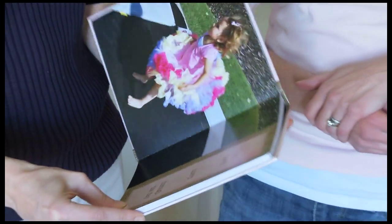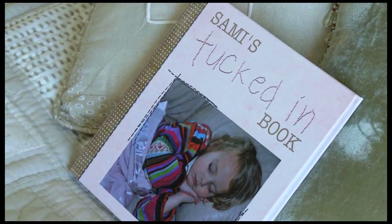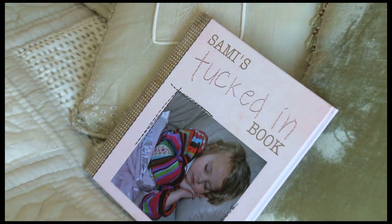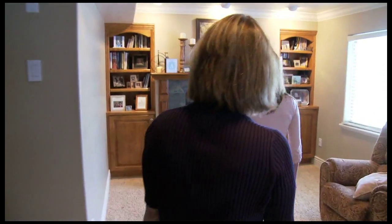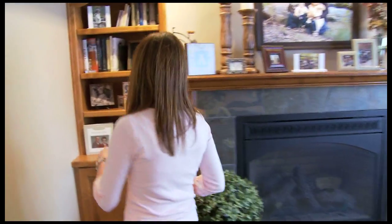So every night? Every night. She doesn't go to sleep until she reads the book. And nighttime used to be a nightmare, and now it's like, oh, the tucked in book. So she'll go right to bed and read the book and knows it's time to go to sleep. You have the secret answer. It is the secret answer. It's wonderful. It's fantastic. So downstairs we've got some fun things around the fireplace.